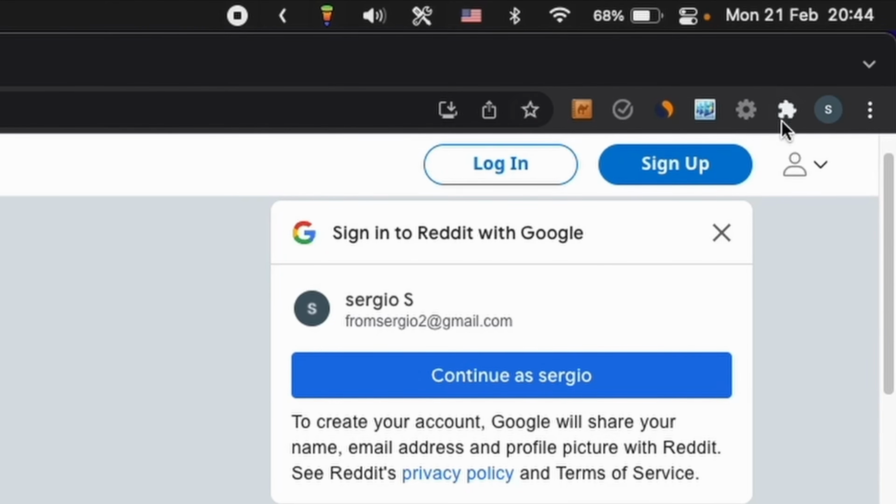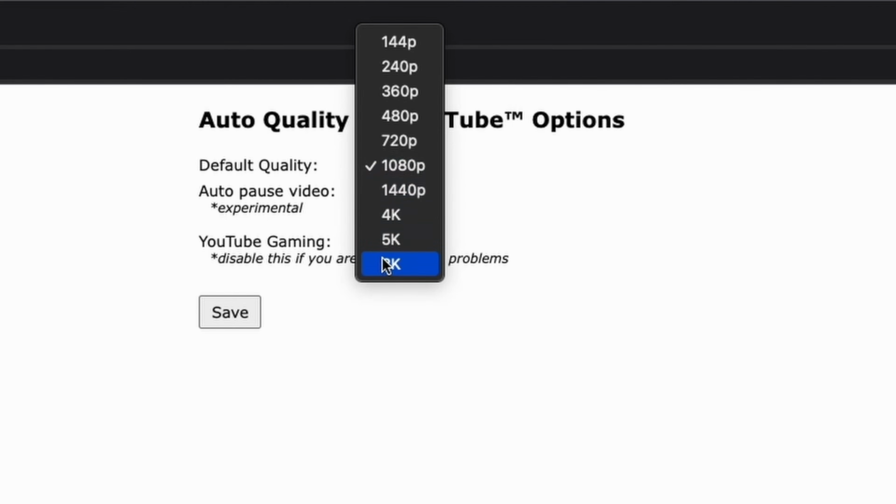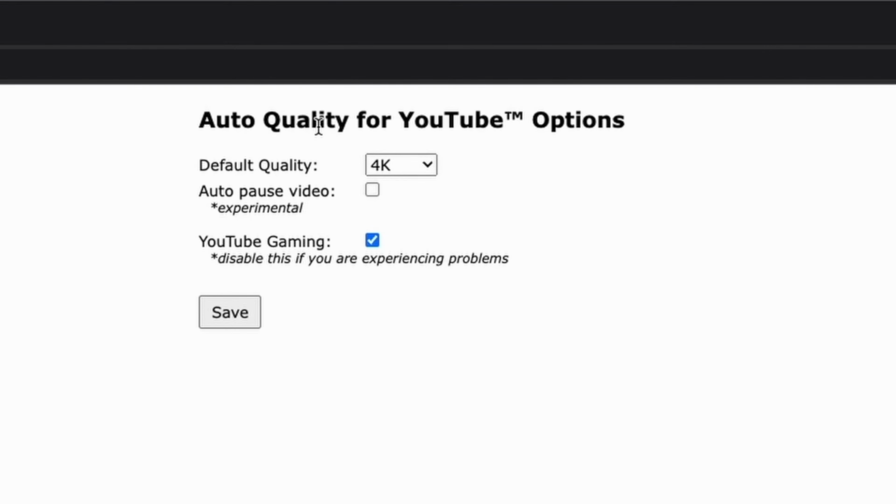So if you come over here to Auto Quality and you press on it, then you go to options, it's going to ask you for the default quality. And all you got to do is come over here and, if you have a 1080p screen, press this one or this one, etc. And once you press on it and you click save, you can go onto any YouTube video and it's going to default to 4K.